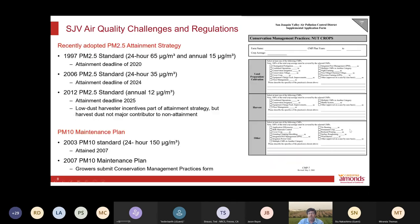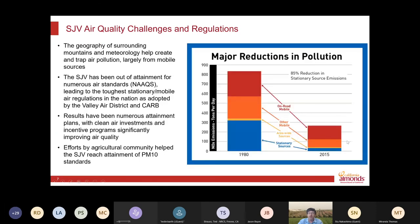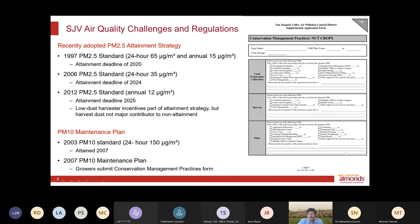And you can see again from that graph that we have been improving air quality in the Central Valley. Go ahead. So what have the standards been, and what have we done to contribute to attaining them?